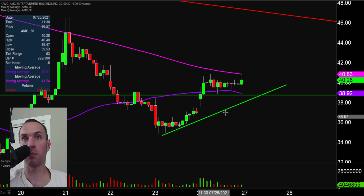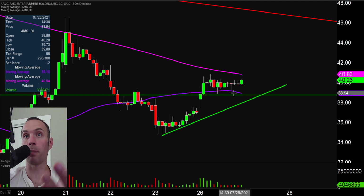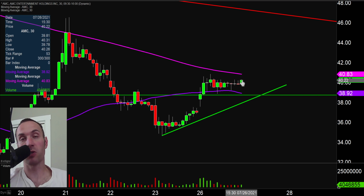Check box number one, stayed above the trend line. Check box number two, broke up above and stayed above 38.75. So let's see if that next check box can get completed on Tuesday in terms of breaking that 200 period moving average.